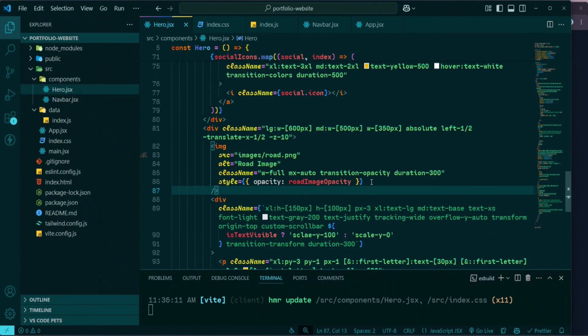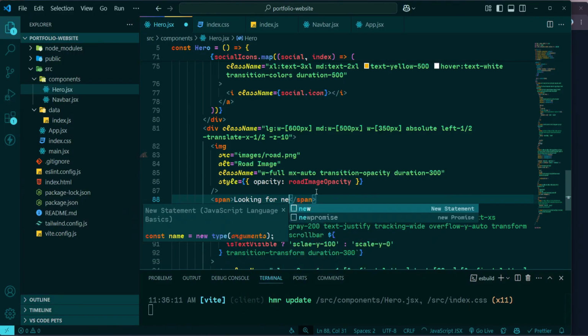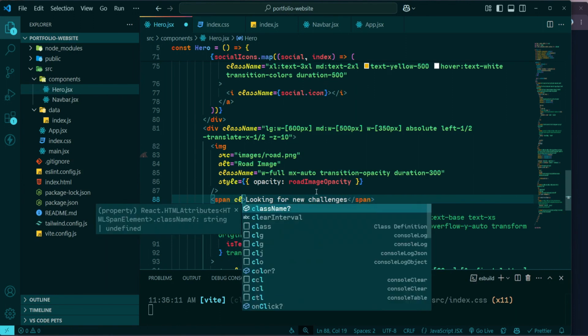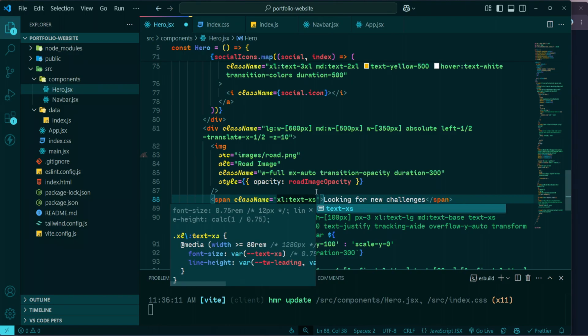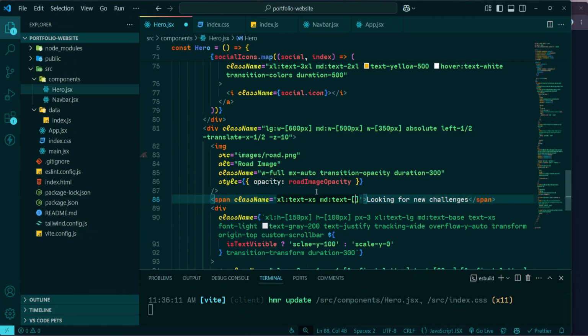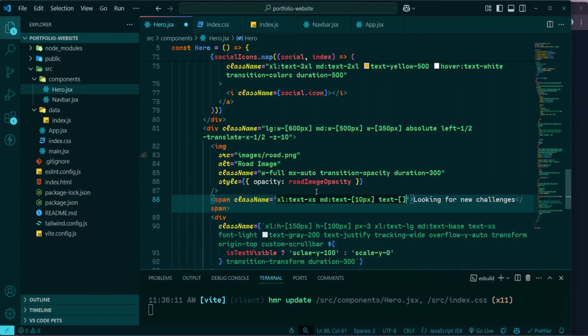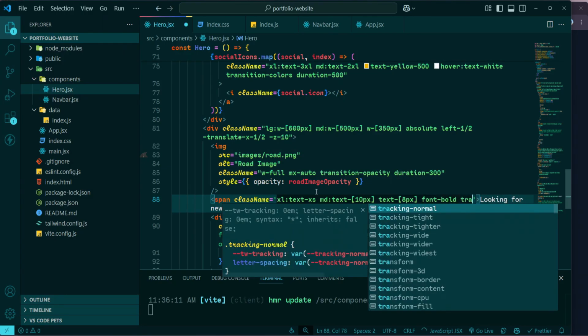And right after image element, let's create span. We need here looking for new challenges. And then I'm going to add some classes to the span elements. We need here XL, text, XS. Then we need empty breakpoints. The text is going to be 10 pixels. Next we need text for smaller screen sizes, and it's going to be 8 pixels. After that, I'm going to set font to bold. Then we need tracking white.